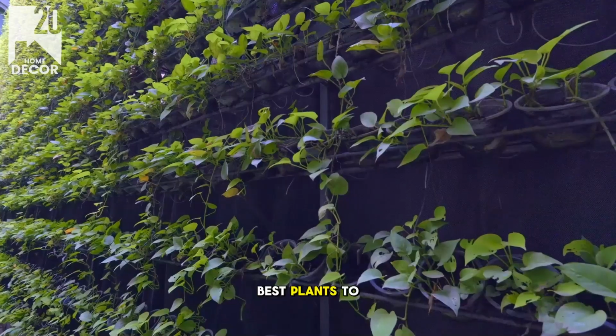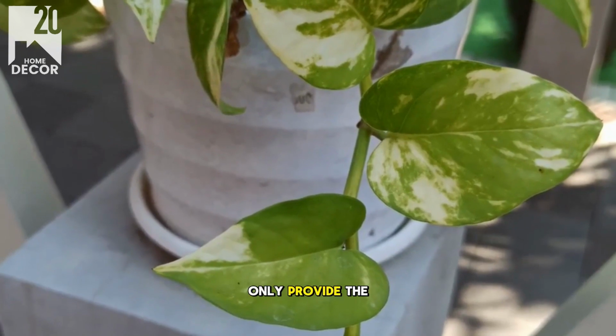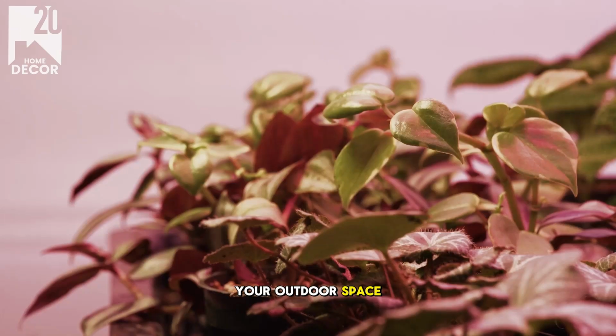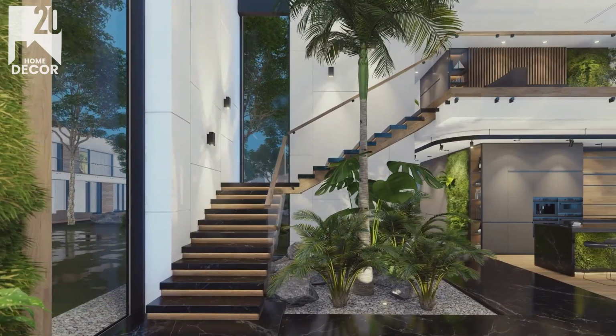Looking for the best plants to create a natural privacy fence? In this video, we bring you the top 5 plants for fences that will not only provide the extra privacy you're looking for, but also add stunning beauty to your outdoor space. Whether you dream of a lush green hedge or a vibrant, flowering fence, these plants are sure to transform your garden into a private sanctuary.